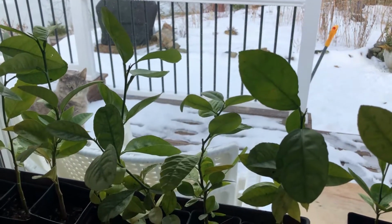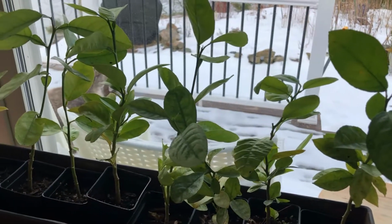Okay, so about 3 years ago, I decided that if I'm going to have standard lemon trees, I'm going to have to grow them from seed myself. I started out with about 30 seedlings. This seedling is 3 years old. Last summer, I picked 4 of the best looking Ponderosa lemon seedlings, the straightest ones with one leader stem, and I potted them up.